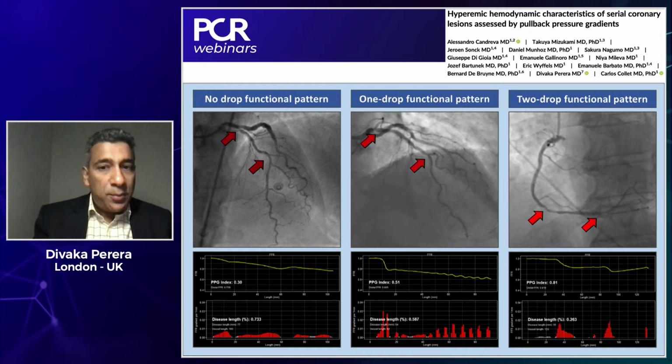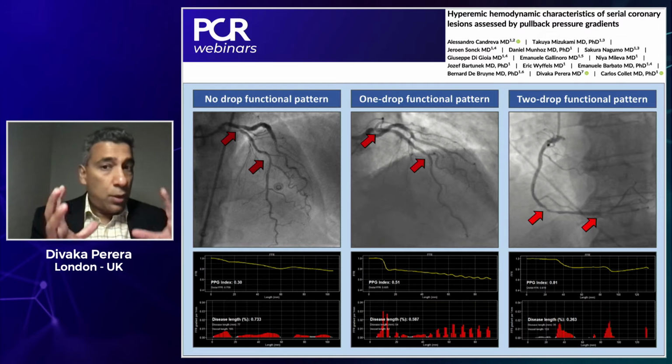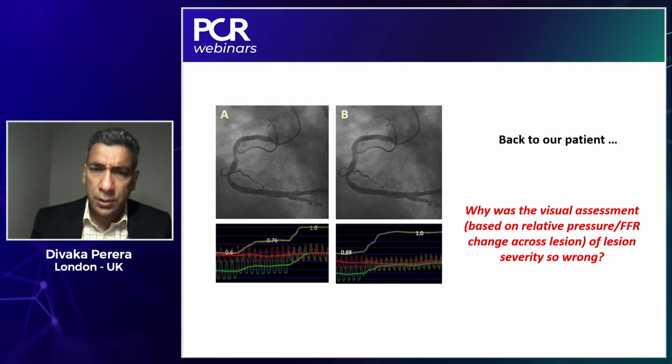Now, you've got those numbers, but actually there's also a really beautiful visual illustration that you get when you do a PPG pullback. And if you look now at these three patients, here's a patient with fairly diffuse disease, and you get a visual impression of that quantitative index, if that makes sense. Whereas here there are two focal lesions which are shown, not just that visual assessment, but the number 2. So the PPG index can be used to give you a number, but it can also be used to both detect and measure the impact of serial lesions. But as I said, not to steal the thunder of my later speakers and colleagues, you'll hear more about that later. So let's go back to our patient.